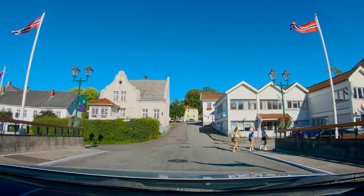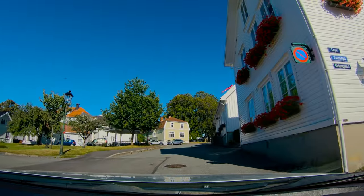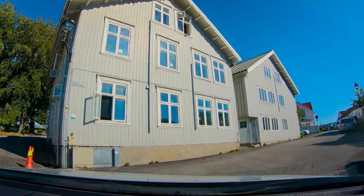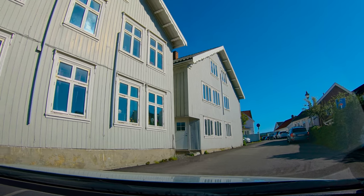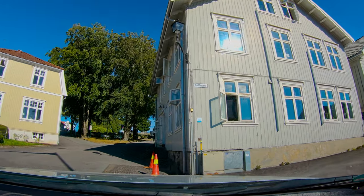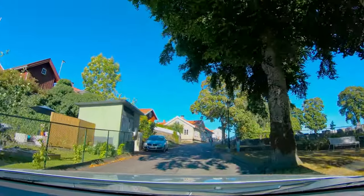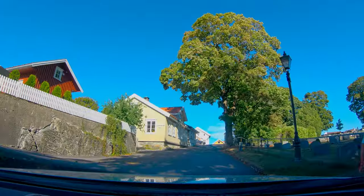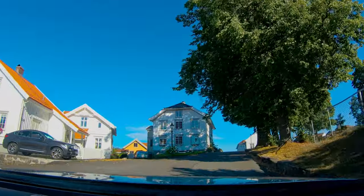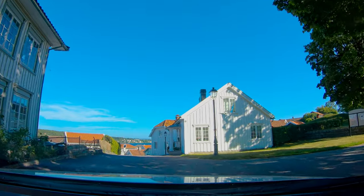Sylterøya is a small and charming island located near the town of Brevik. Situated within the beautiful coastal archipelago, Sylterøya is known for its serene landscapes and captivating coastal views. This picturesque island near Brevik offers a tranquil escape, providing visitors with an opportunity to immerse themselves in Norway's coastal beauty.